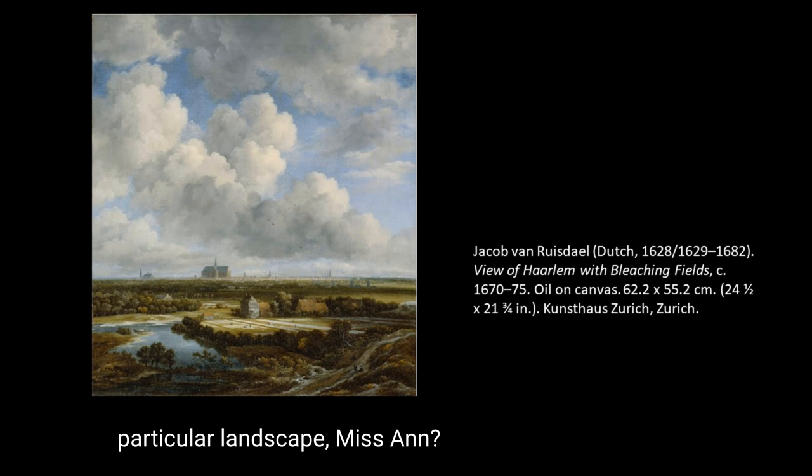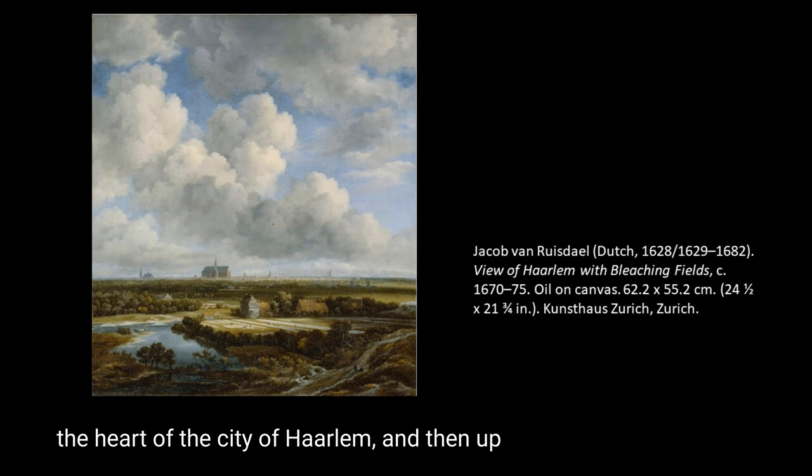Well, it certainly looks like he's looked at clouds more carefully. Because the entirety of life up in the Netherlands is run by the sky, right? I always say it's a drip-dry country, because two-thirds of this painting is sky. That storm is going to roll in off the North Sea, and then it's going to pass, and three times a day the weather is going to change. And then you have the church, which is the heart of the city of Haarlem, and then up close in front, in the bottom third of the painting, what are they showing us?